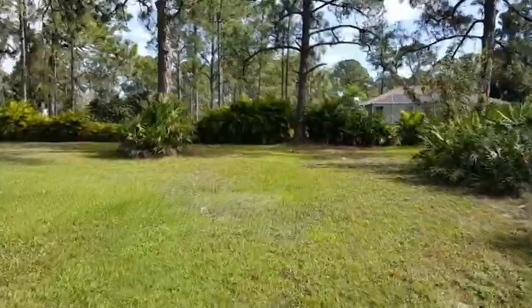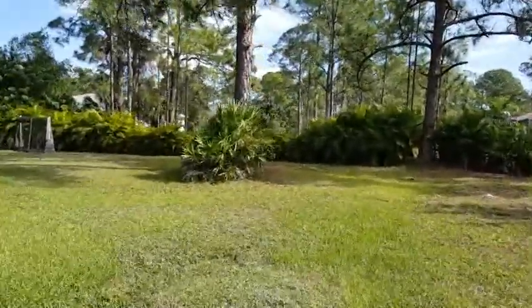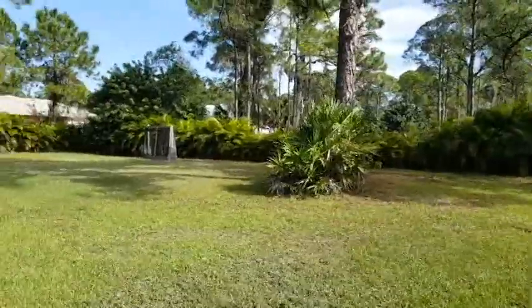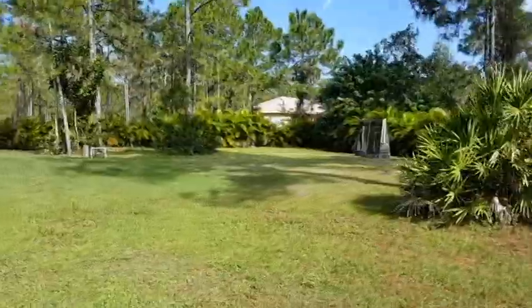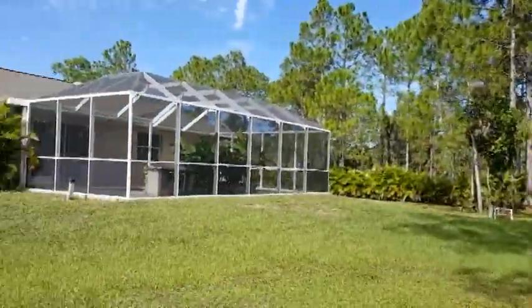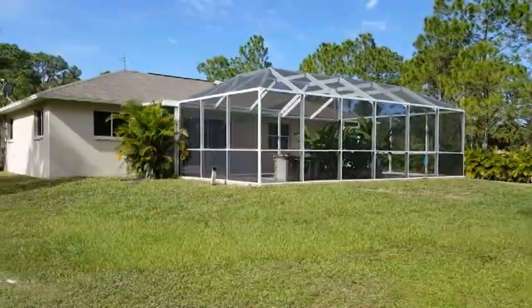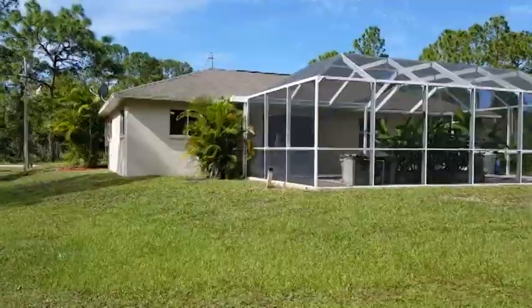As you come back here, you got room to park an extra trailer or put a nice shed back here, whatever you need. But look at this yard. Wow, very big. Nice pine trees, very quiet area. And here's the back of your house. You can see that large pool area coming into view there. We'll take a closer look at that in a second.